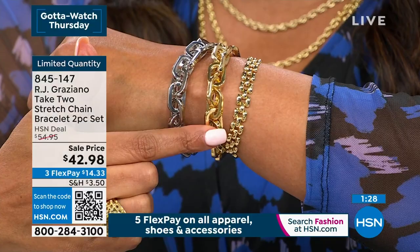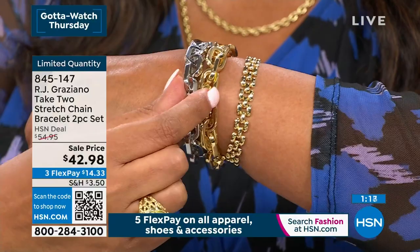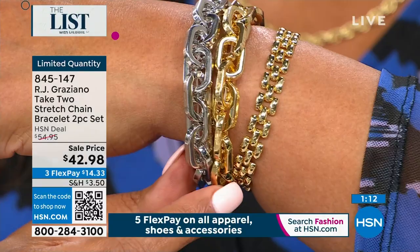Very, very believable. The two-tone is very popular, and I just want to warn you, the two-tone always sells out first. We're very busy on the phone. We only have 300 left, and this is limited quantity. I wanted to show you this for fall. One, two, three, four, five. Because it should be easy to accessorize. It should not be hard.